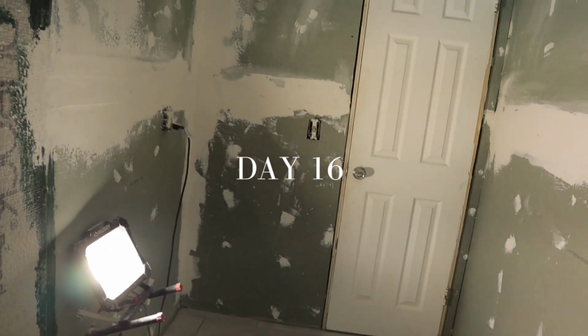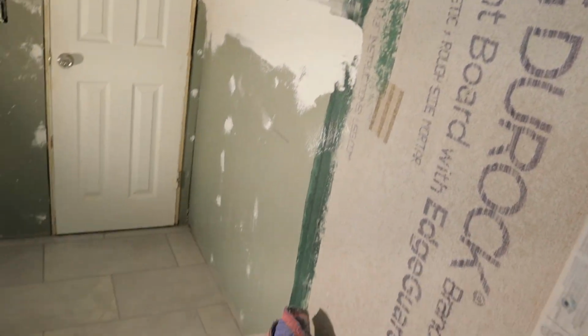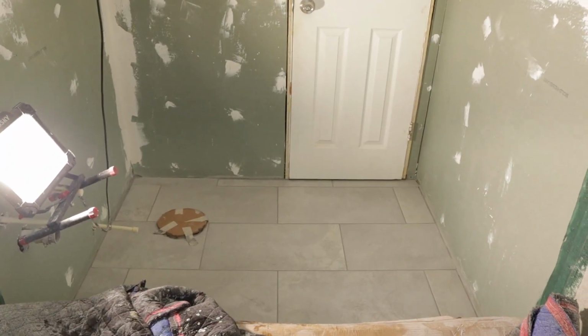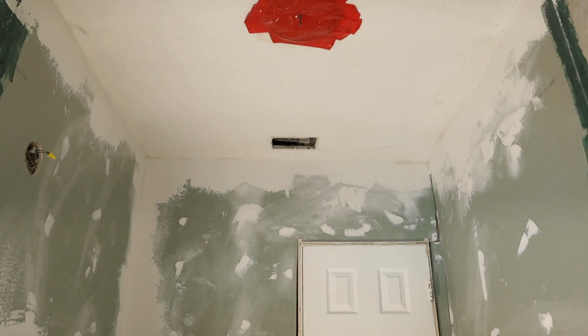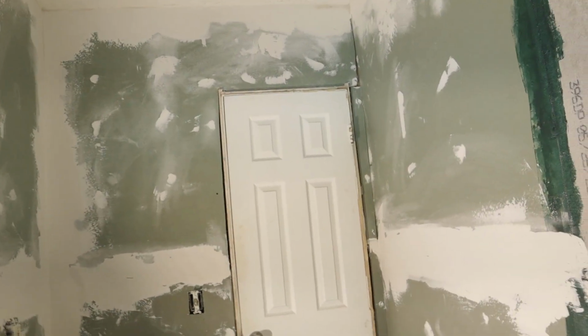I'm thinking yes. So this is what the bathroom looks like right now. I want to cry. Like, we're not even close to being done. We have floors though, so that's good. But there is no chance, and they haven't removed the texture from the ceiling yet, so there is absolutely no chance that this bathroom is gonna be done. Not today, not tomorrow. There's nothing I can do about it.